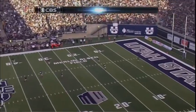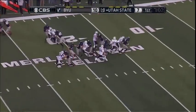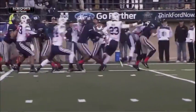Reynolds and Glover Wright back deep for the Aggies. This will be Glover Wright out of his own end zone. And he is hit hard at the 14-yard line by Dallin Levitt. So important for BYU. Let's take a listen.